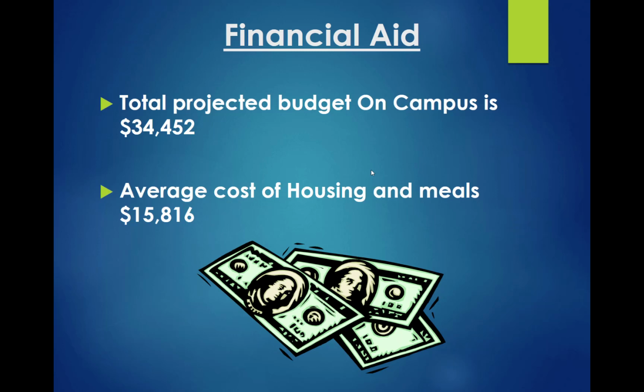The average cost for housing to live on campus is $15,816. So we give everybody the average allotment. It could be more, it could be less. It depends on what dorm you're living in, how many meals you're buying per week, things like that. But that's the average. So you could see there that the housing is actually more expensive than the tuition.